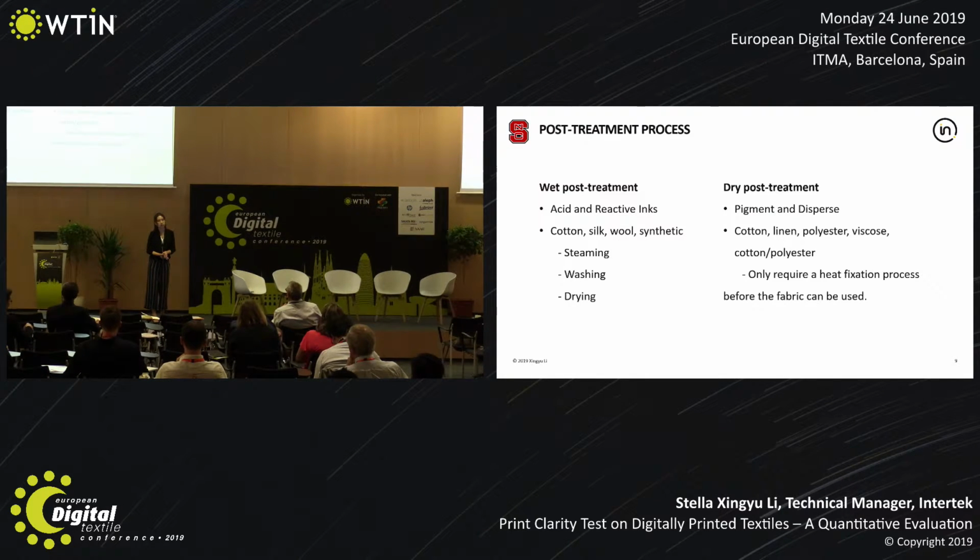Normally for cotton, no. Polyester, yes. Viscose, that is a disaster when I make a dry post-treatment with them. Polyester, polyamide, synthetic fiber, yes. But with linen and viscose, you get a harsh hand. The customer cannot accept it, and we also have the absorbency of the drops. So do you mean there's no post-treatment required for these?